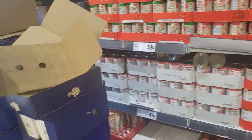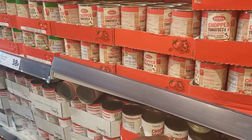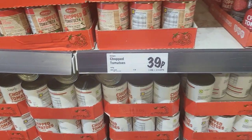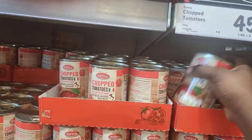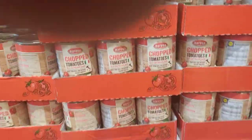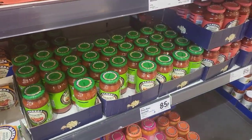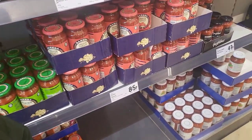So these are chopped tomatoes. It's going for 39p. Chopped tomatoes for 39p. Babe, let's buy some chopped tomatoes here. Yeah? The tomato sauce here, the price is good as well. It's 85p. I think it's better.